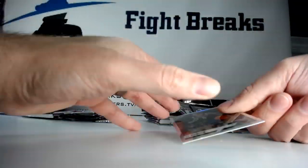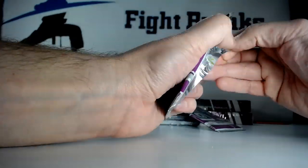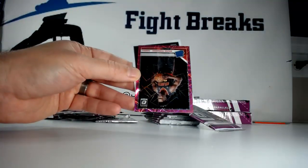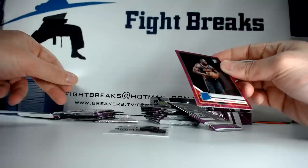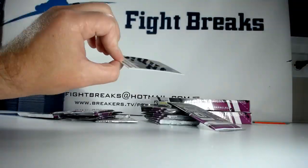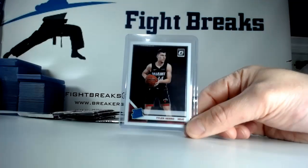On to Zion, and then J.J. Redick. Marcus Smart, Pink Velocity. All right. Good luck, everyone. Bruno Fernando and Tyler Herro. 66 of 79, Bruno Fernando. Atlanta strikes again. Bruno Fernando, Pink Velocity. Tyler Herro strikes again.